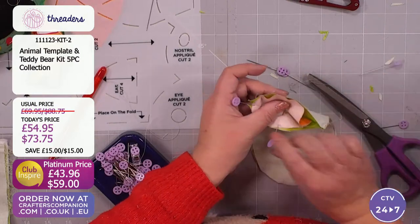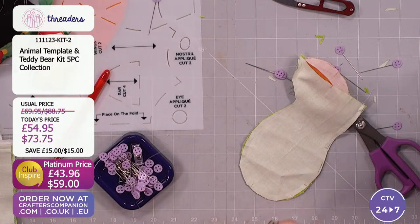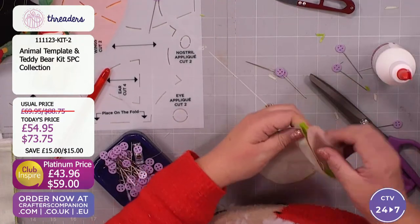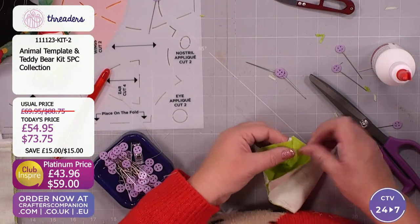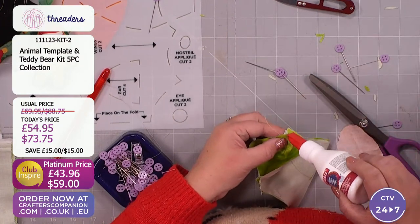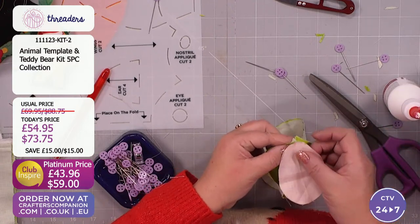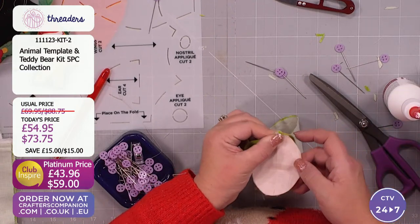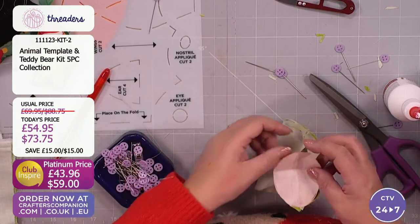Yep. So what I'm going to do is I'm going to use the glue. I'm going to do it in exactly the same way. So I'm going to put the glue on that seam here. First of all, I do like this glue, Jamie. It's definitely one of your favourite things. It is, because it makes everything easy. And I like things that are easy.